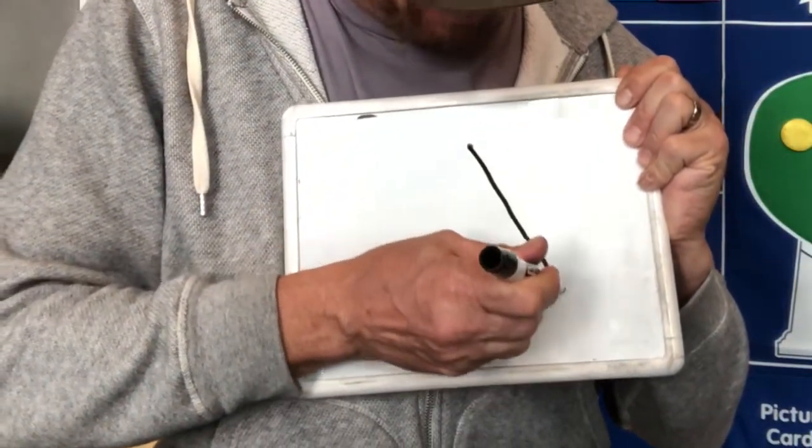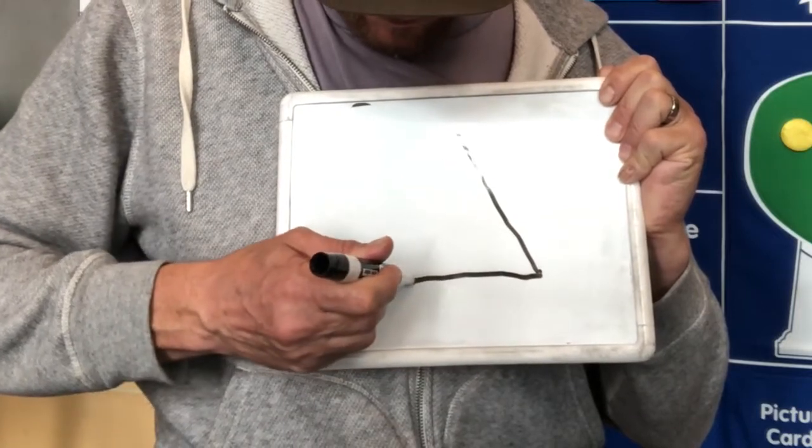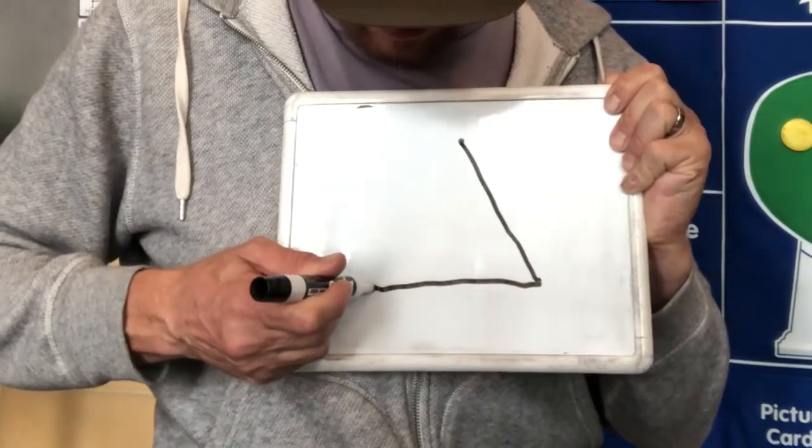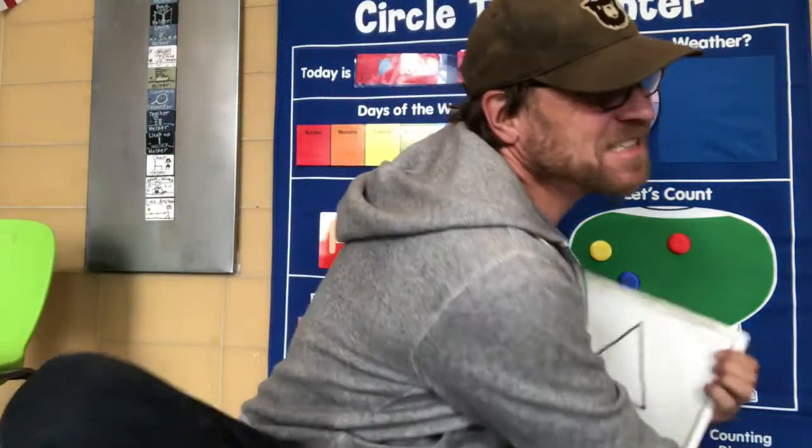Guess the shape. A diagonal line. A horizontal line. A diagonal line. Guess that shape! Did you guess triangle? Well, you guessed right! Nice one. Let's erase that.